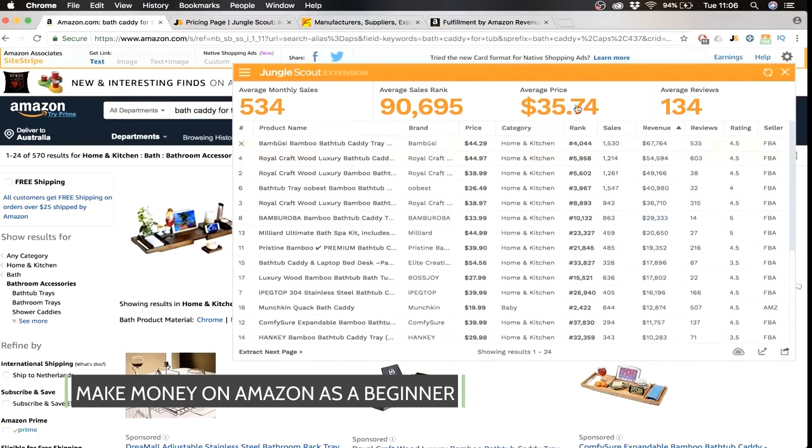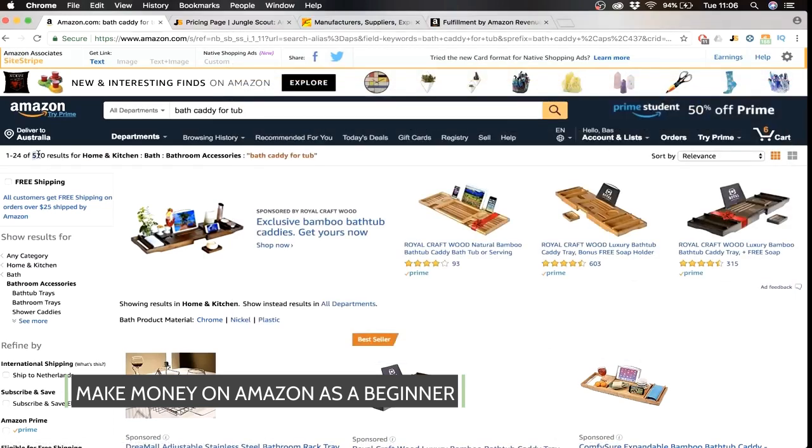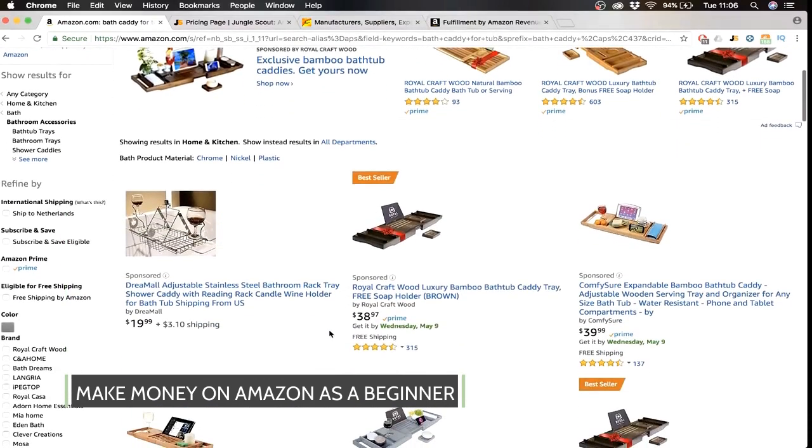Another way to look at the competition, which I do, it's not as good as this, but always look at the total results, and if it goes in the hundreds of thousands, you know there's a lot of people selling within the category. But this is like 570, which is really good. So let's pick this product for now.